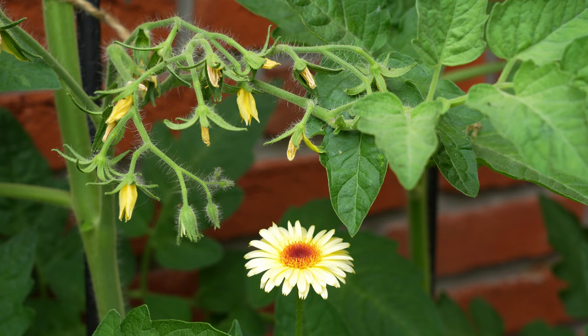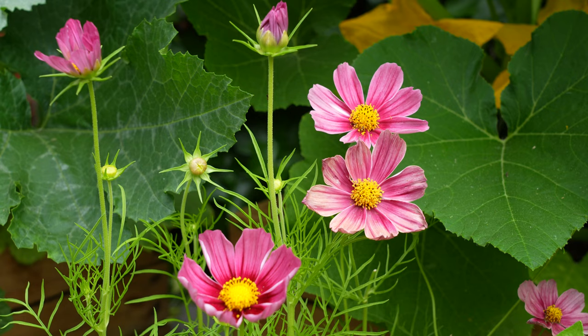Just look at the size of these tomato plants. They've had a real growth explosion. And they're looking really healthy and they start flowering, so they have some flowers here and there. So yeah, hopefully I'll get some lovely tomatoes this year.